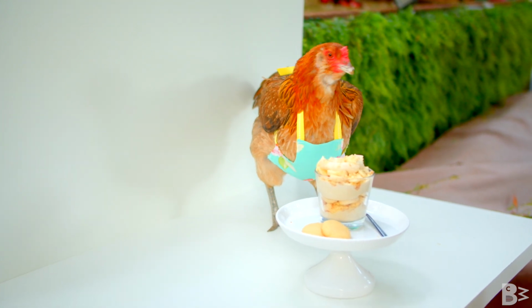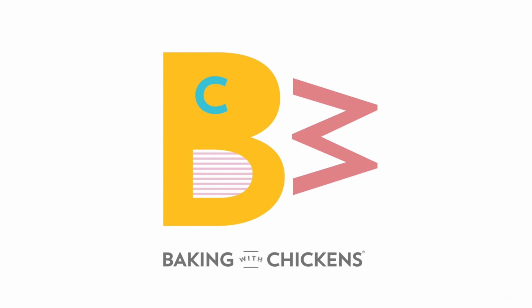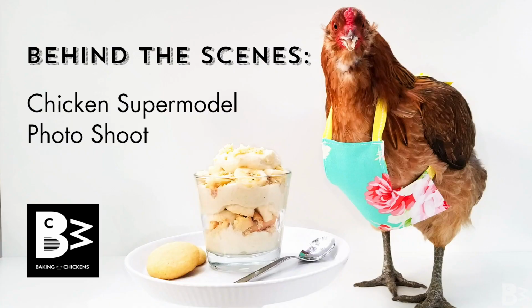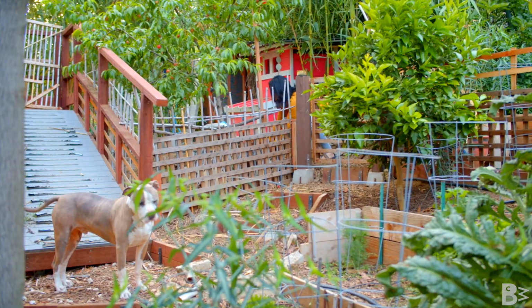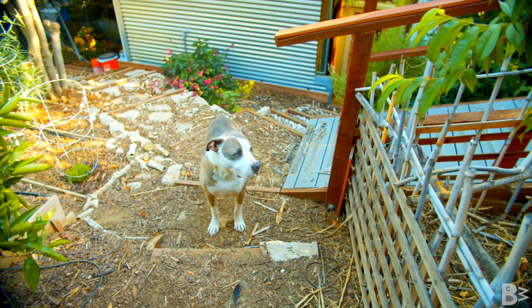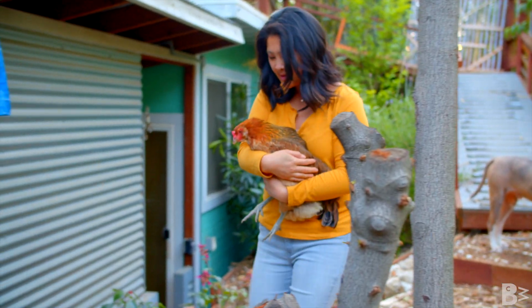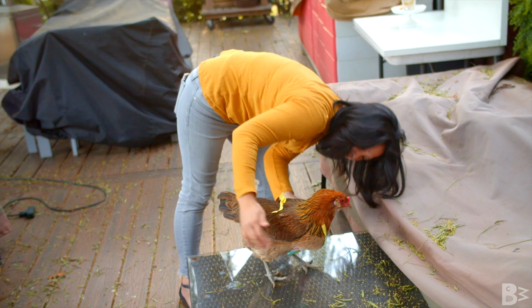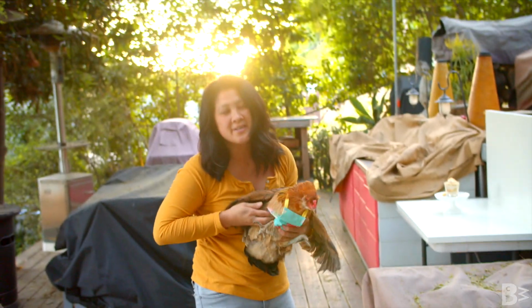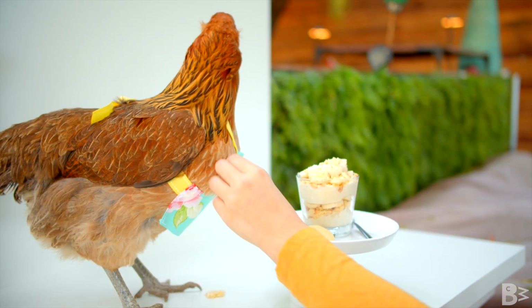Is that yummy? Who wants to be my chicken model? Oh, what's that? You're a good chicken model. I choose you. Yes. Come with me. Oh my God, you're so cute. You like your apron?